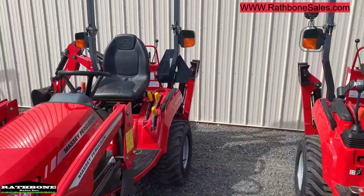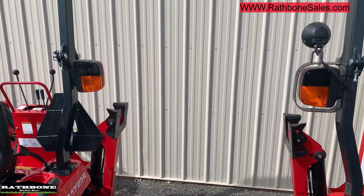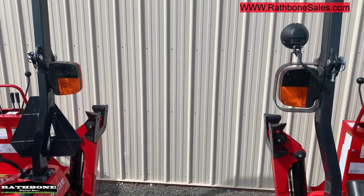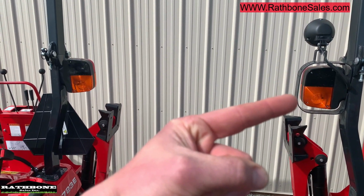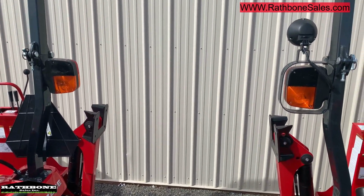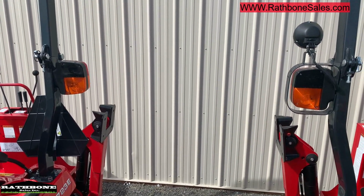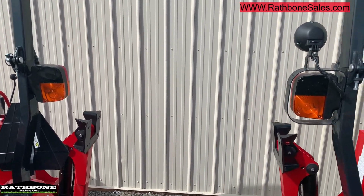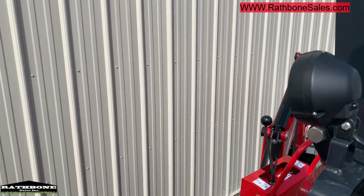Moving along here, so side by side here on the right we have the premium series, and on the left we've got the economy. And as you can see on the right, you've got a taillight guard and a rear work light. I've talked to a lot of customers who wish they had the taillight guard because they'll wipe it off on a tree or something like that. And that rear work light comes real handy because sometimes the sun goes down before you're done working. And if you need to get that job done, it's real hard to dig with a backhoe in the dark.